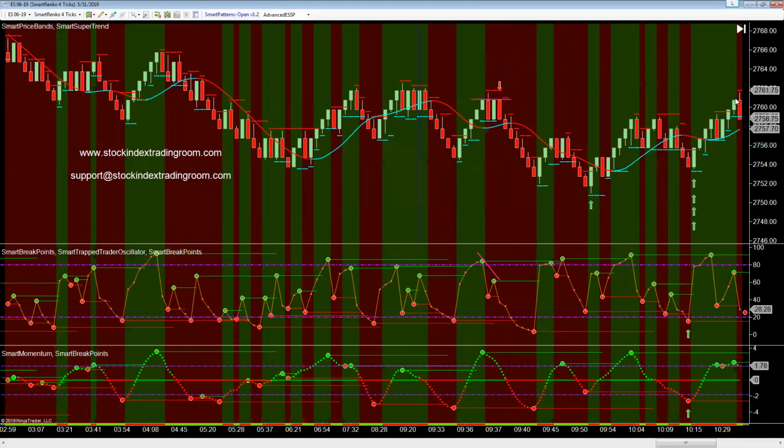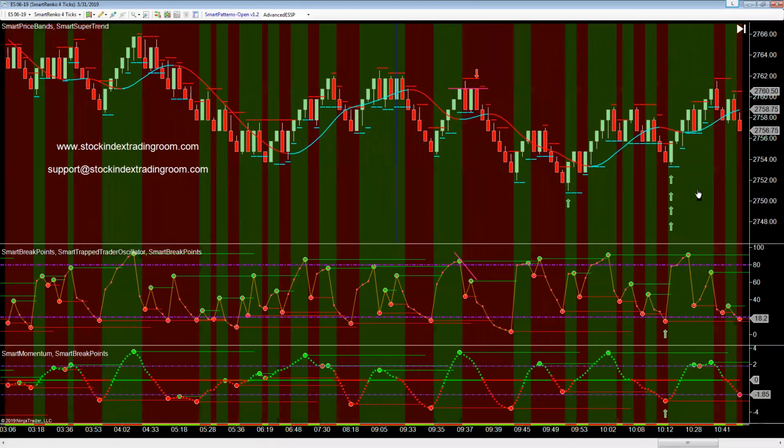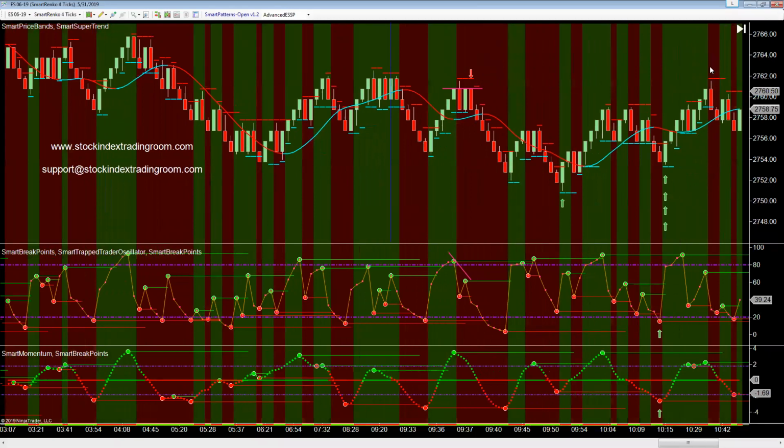1, 2, 3, 4, 5 points. One recycle in the middle, but 5 points. Nice successful trade. So as we track this further, we get a counter trend. If you want to trade counter trend, we'll mark that. Goes down a couple of bars, maybe more. We don't know that. We have no idea what's on the right side of this bar. We do know that Smart Price Band is saying up, and we are in what we call an all hands on deck up situation.